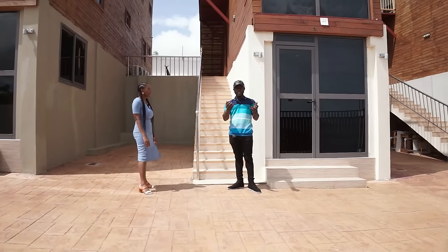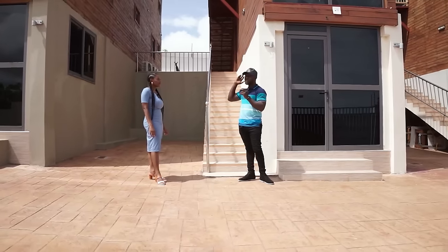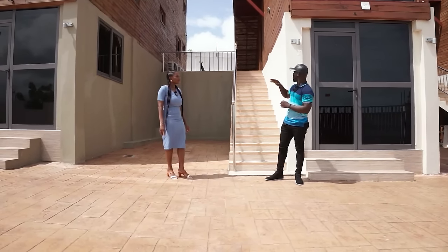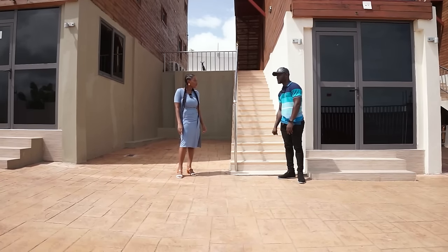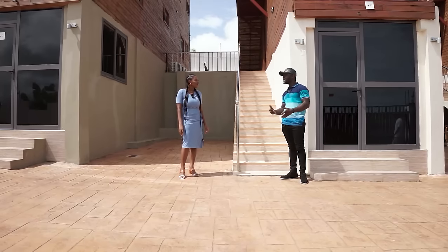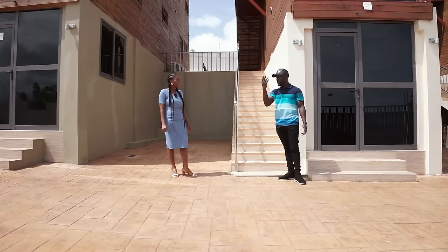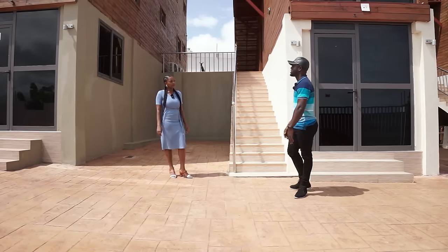Especially getting logistics up the hill, especially glass. There was a time that a car that was bringing in our glass fabrication somersaulted on the hill. Whoa! Yes. So we went through a few challenges and that delayed us, but it took us 1 year. Okay. 12 months to finish this whole project. Yes.